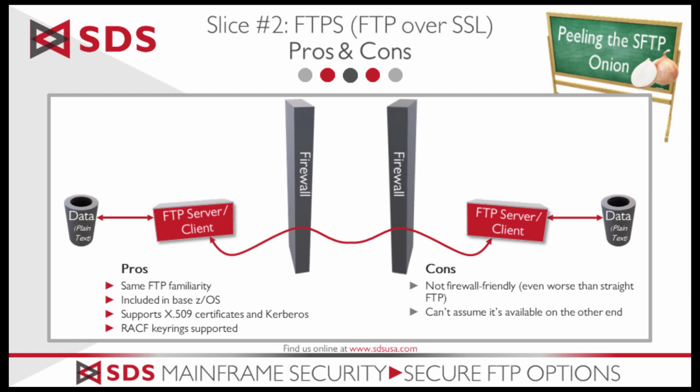They both provide some nice z/OS specific features such as MVS dataset support, JES support, and SMF reporting on some key events. FTPS also accommodates X.509 certificates and Kerberos. Services from outside parties such as VeriSign, Equifax, and several other vendors can do the verification work to make sure the person is who they say they are.